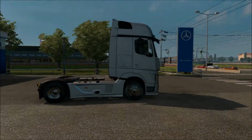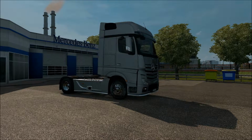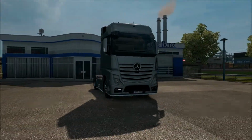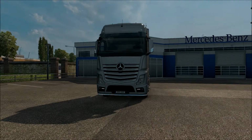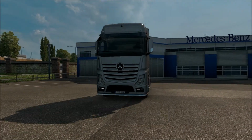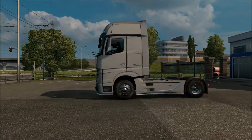So I've gone with the 625 brake horsepower version, which I think sounds amazing. We've just started up. I think this truck's quite quiet as well, so it was good. So I'll see how good it is driving in the cab, if I can get my words out. Yeah, you can hardly hear it now.